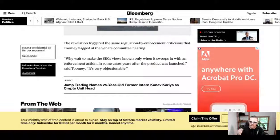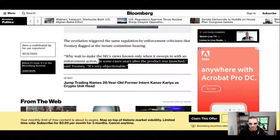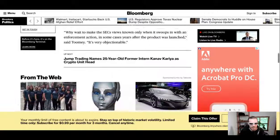But again, it was only at the last minute that the SEC says something, which, I mean, I guess they've got to say something if they feel it's important for certain reasons. But yeah, if they had some more regulatory things, which they've been hashing out since 2017 until now, let's put it that way. It's slow paced, but it's coming along. But yeah, they are saying, Switzerland with an enforcement-last stance, in some cases years after the product was launched, said to me it's very objectionable. So yeah, that does make sense.